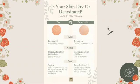While your dry skin type can't be changed due to genetics, you can improve its appearance by adding oil-infused products to your skincare routine. And we're going to dive into skincare routine a little bit later.